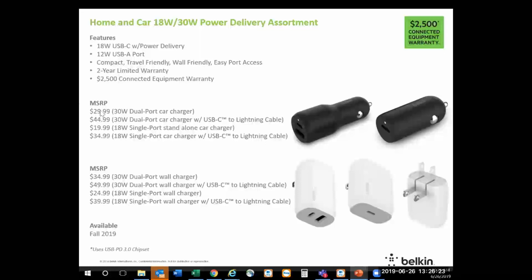So we have some new form factor car chargers and home chargers coming out. You can see these are a bit different, some rounded edges on the home chargers. So we have a single port 18 watt power delivery car charger. And we're going to have all of these available either by themselves or with a cable as well. So you can see some of the MSRPs over here, whether it's the dual port car charger without cable, with cable, and then the single port as well. I don't want to read through all these MSRPs, but you guys should be able to see those.